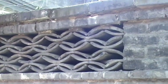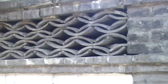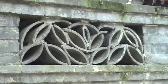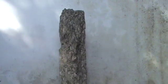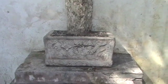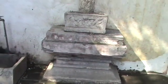Simple use of tiles, curved tiles, to make an interesting design. And here an even different design using the same devices. This is a simple but interesting piece. It's a piece of perhaps man-made, looks like composite stone, embedded in this planter as though it were a plant and sitting on a pedestal as a wall piece.